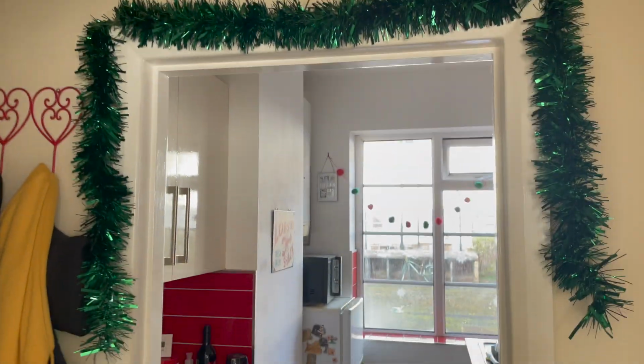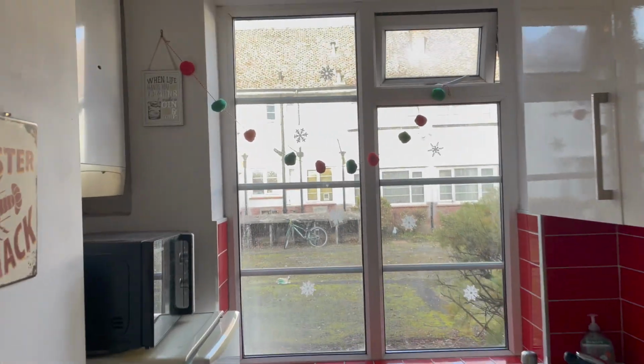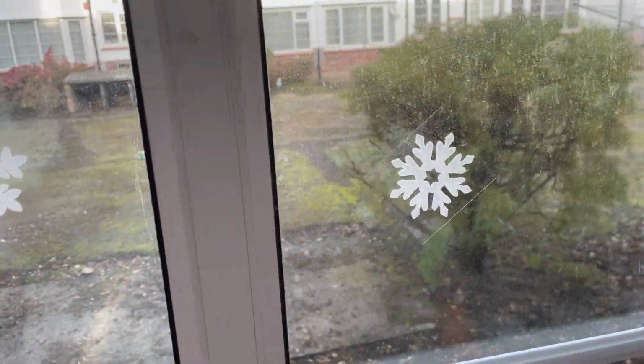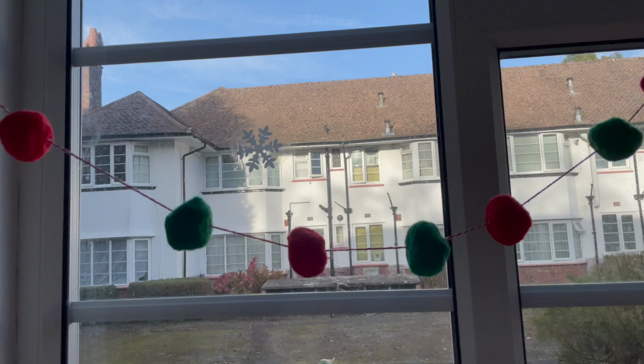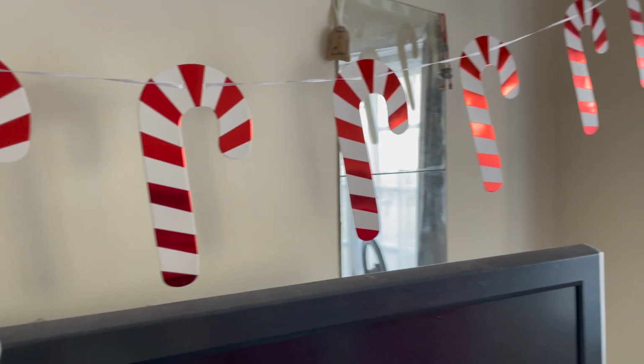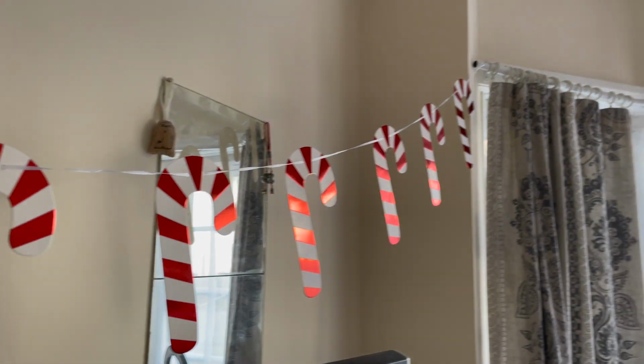This tinsel here into the kitchen, and just put up all these little snowflake stickers and just this cute little pom-pom bunting, and then just got this candy cane bunting up in the bedroom.